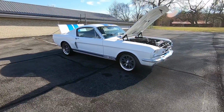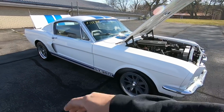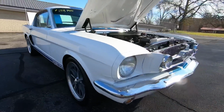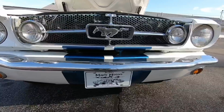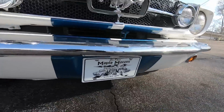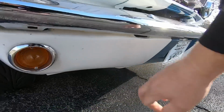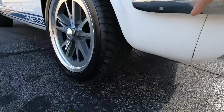Let's get started. I like running down the lower panels when I do these videos, checking all that first, because that's usually where all the problems consist. But we will run around the whole entire car. You can tell this front bumper has been replaced. It's nice and clean. Even the lower part here, they must have had this stored inside for a while, because usually this picks up a whole bunch of chips and scratches, but it's in pretty good shape.